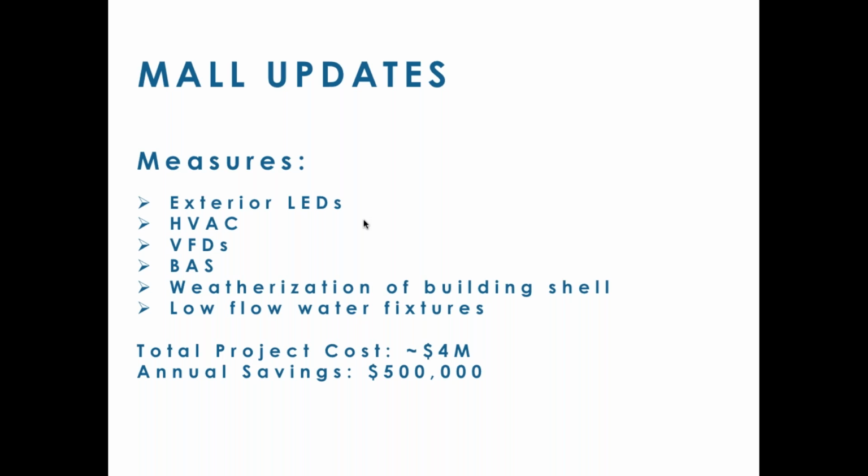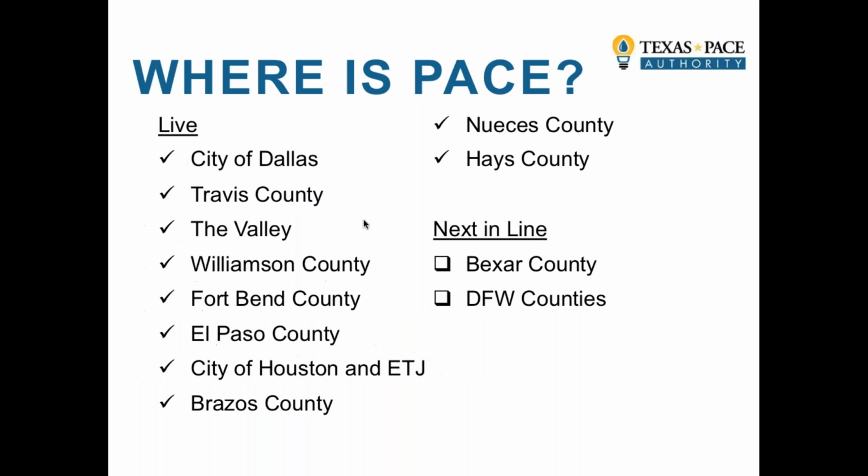These mall projects involve 3 big things: LED lighting, improvements to their mechanical HVAC air conditioning systems, and low-flow water fixtures inside the building. Overall, this was about a $4 million project between the 3 properties that is going to save the owner and the tenants about $500,000 a year in reduced utility expenses, including water and energy.